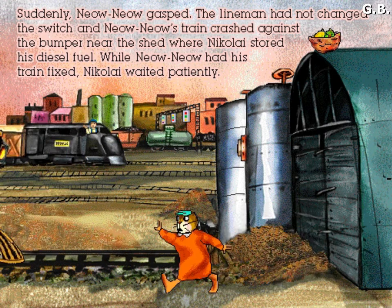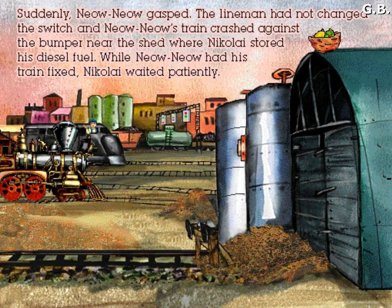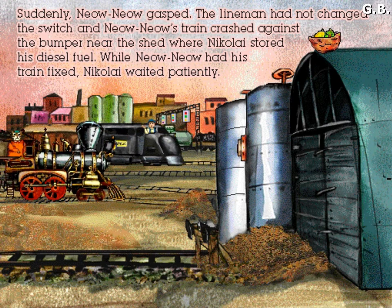My train! Wait, wait for me! Now we will have to start the race all over again, Niao-Niao. I'm sorry, Nikolai. This time I'll be good.